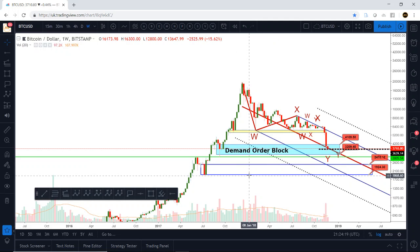And so that's that order block. I'm not going to go lower than this just because I first want to see this region get broken before we start talking about lower levels.